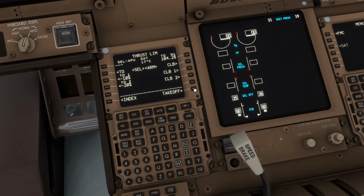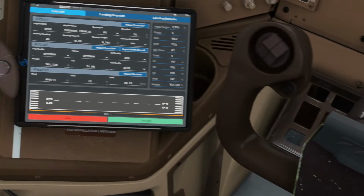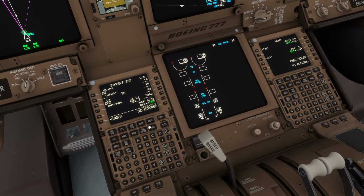Then we can go to thrust limit and have a look here, and that's all fine. Go to takeoff. So we need to put flaps in for takeoff, so we can go and refer back to the takeoff calculator, flaps 5. Okay, so shift 3 brings us back. So key 5 into the scratch pad, drop that on. The center of gravity should work itself out, and it does. That gives us a trim of 3.5.